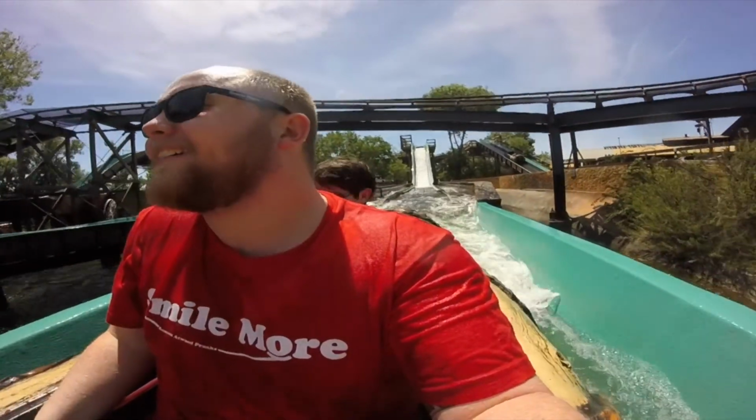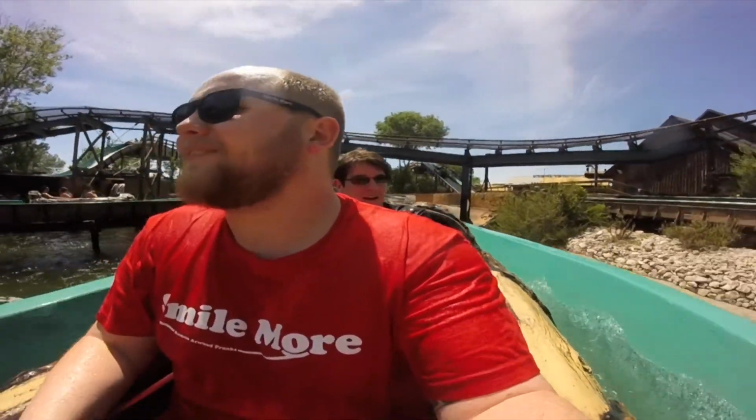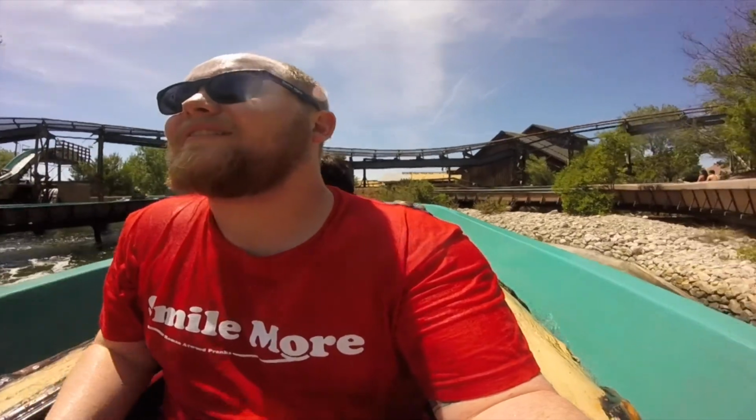Salou the town is about a 20-minute walk from the hotels. It's a really nice picturesque seaside town with plenty of bars and restaurants and drinks. Not going to go into it too much because it's more of a Portaventura review.